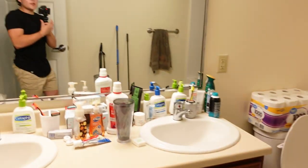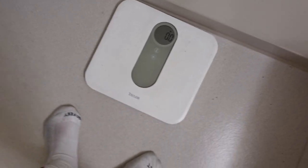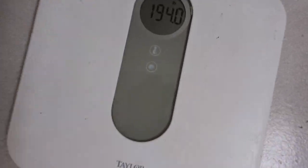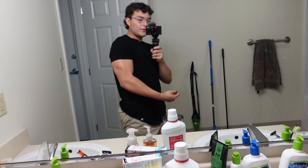So I should do a weight update. You guys last saw me at 180 pounds, my leanest ever. Currently, sitting around 194, up 14 in about 5 or 6 weeks.